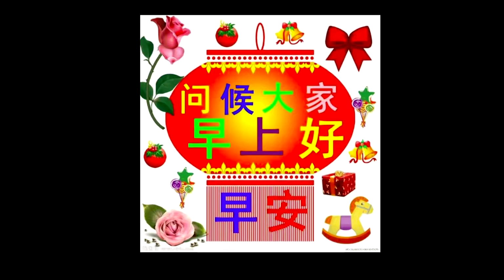Okay, this is a really great example. We have a few things going on here. We have a Chinese lamp. We have some roses, some Christmas candles and presents. And what does it say? It says, greetings, good morning, good morning. It says good morning in two ways, 早上好 and 早安. Same meaning. But they decided that it was necessary to say it twice.